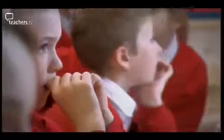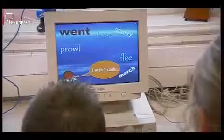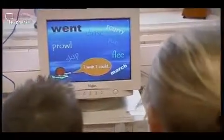PowerPoint was lovely. She obviously feels very confident using PowerPoint, and she put together a really nice presentation, which meant that you'd got a mixture of pictures and sound and movement, which hit all the learning styles. And you could see the children's faces light up when they were looking at the computer. They were really into it.